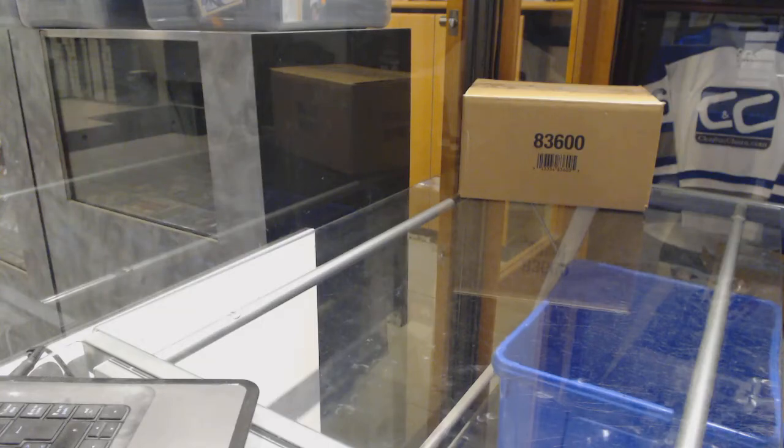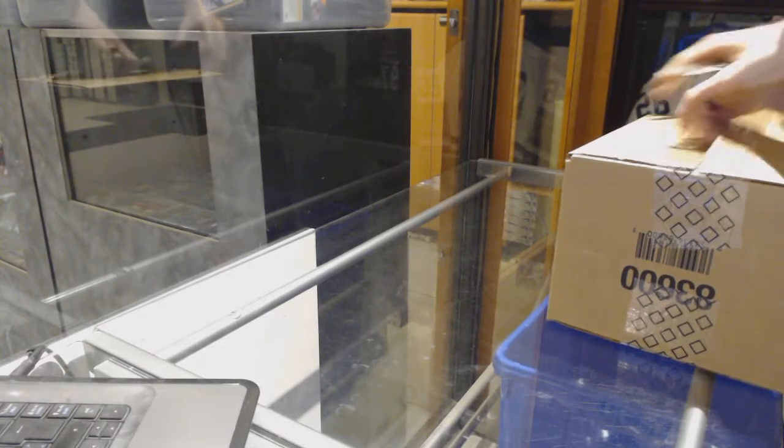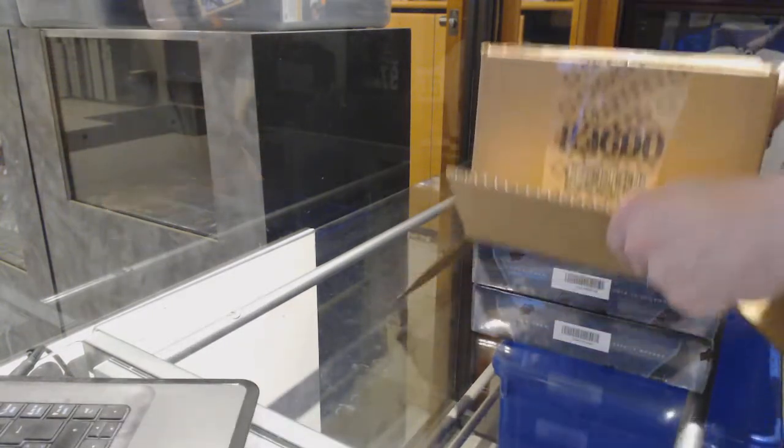Here we go, CNC group break number 7159, 1415 Upper Deck The Cup, 16 case break. So good luck, everybody.